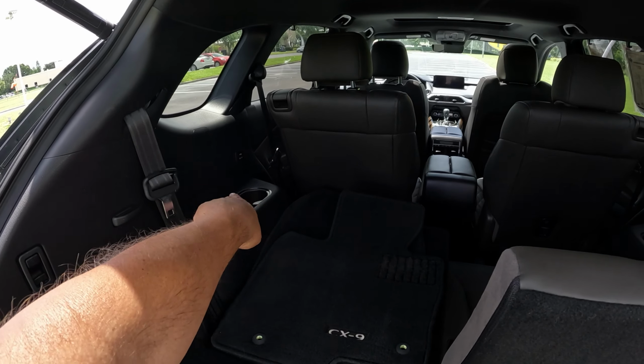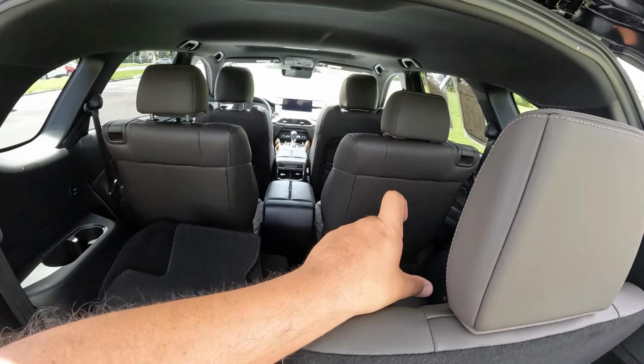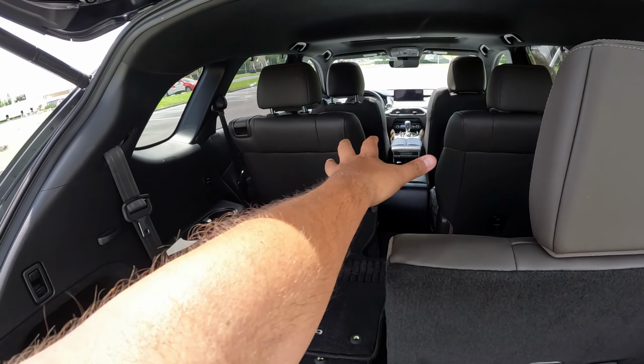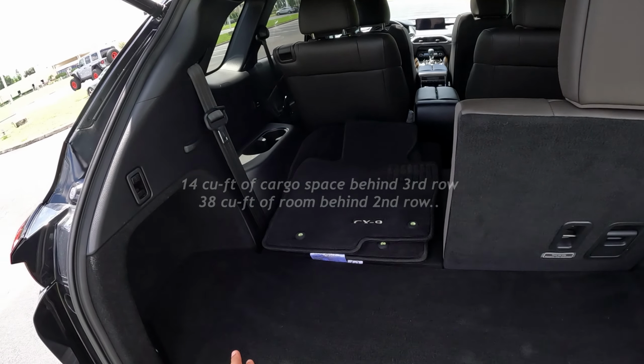Here for the rear passengers, we have a couple of cup holders on each side. We have USB connections as well on each side, and I don't see any AC outlets for this rear third row, but seats in the middle for the rear passengers. Coming back here, guys, we've got plenty of space in the back. 14 cubic feet of space here in the back. Obviously, if you put the seats down, it's going to be much more.